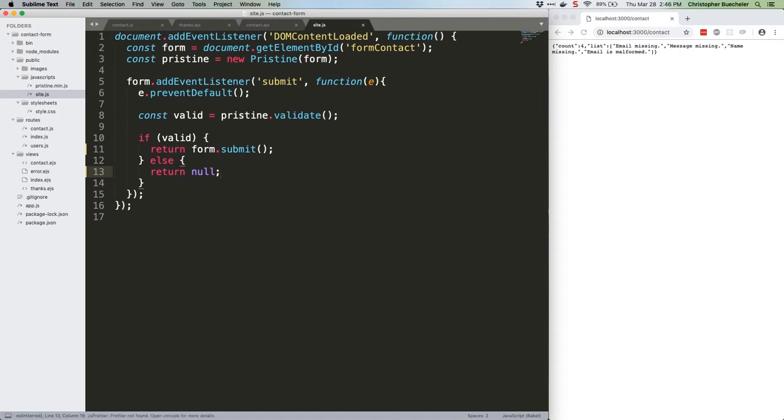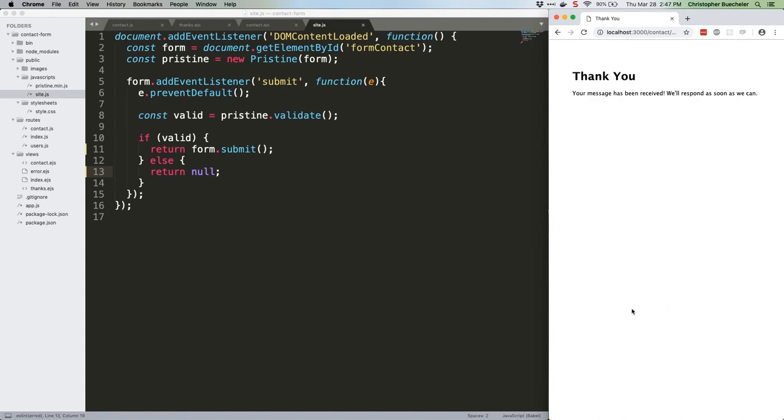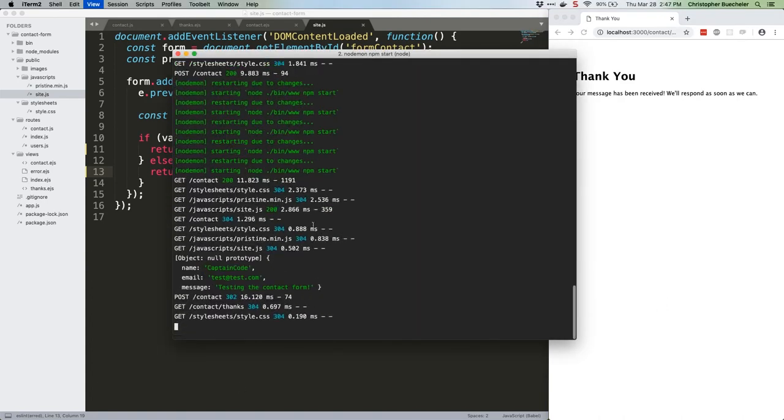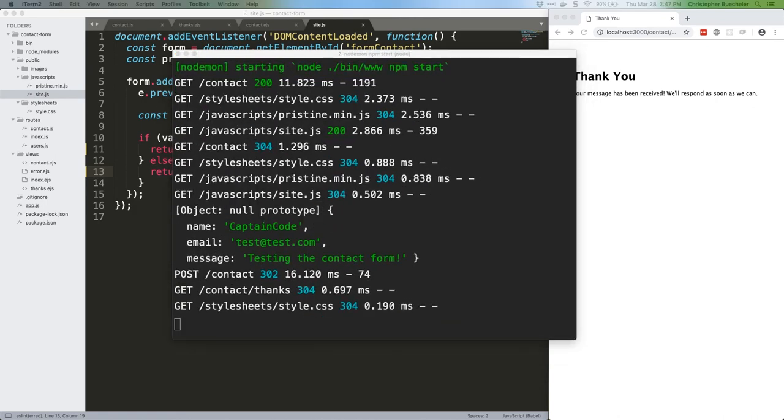That's it. Save the file. Refresh your server if you need to. Head back to the contact page. Fill out the form properly, and submit. As you can see, the data is logged in our Node console. We're done with this step.